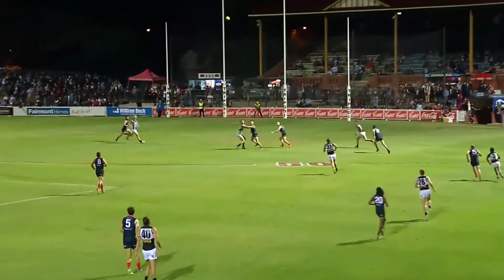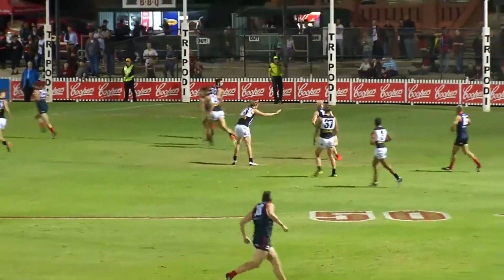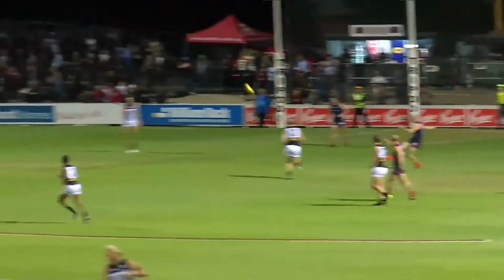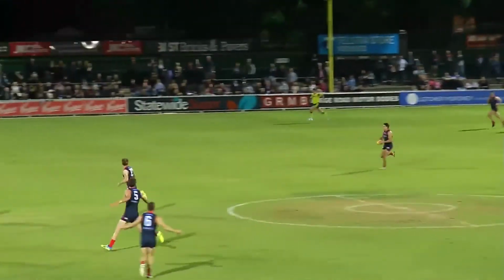Lynott goes inside forward 50, and getting back and taking a lovely mark was Turlick. Marshall was there, but outpointed on that occasion. So Turlick's going to go to the outer side. Oh, and he's got a man who doesn't have to break stride, and that's a Grigg.